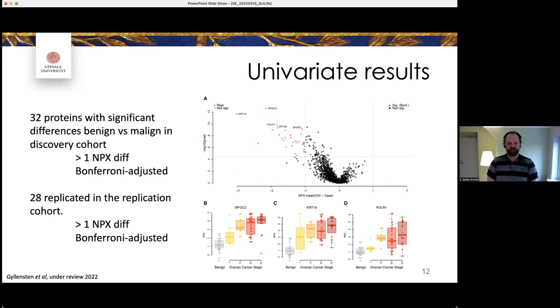We found 32 proteins out of these 1,463 in the discovery cohort. And when we looked in the replication cohort with precisely the same cutoffs, 28 of them replicated, even though the replication cohort was very small. So the performance was very similar between the two cohorts. We also picked up all of the expected and known candidates. I've plotted out a few here in panels B, C, and D, which are some of the more commonly known proteins or genes to be affected in both expression levels and protein levels in ovarian cancer. And in those figures, the gray ones are the benign samples. And then you can see a progression, that concentration increases from stage one to stage two, three, and four for the malignant tumors.